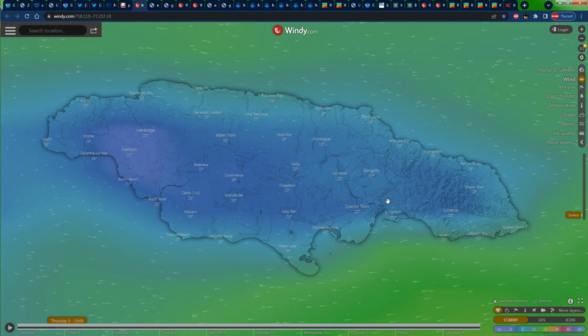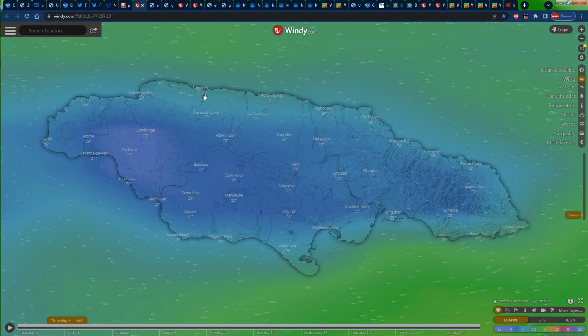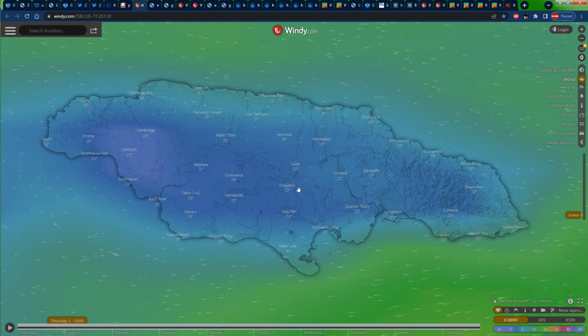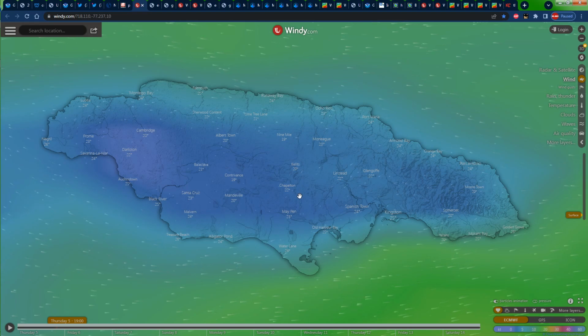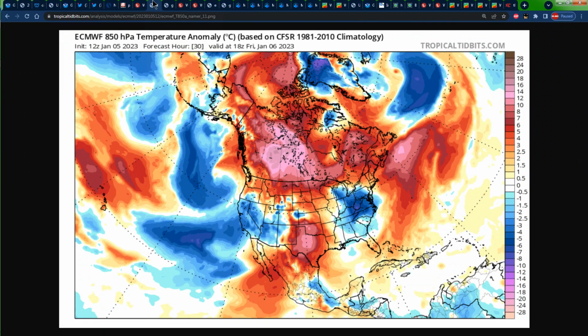Alright, so let us take a look at the temperatures across the island right now. We can see that we have 25 degrees Celsius in Moira Bay, 25 degrees Celsius in Falmouth, 25 degrees Celsius in Black River, and 22 degrees Celsius in Chapelton in Clarendon. And the temperature should get lower as the night progresses. Let's talk about temperatures for tomorrow.